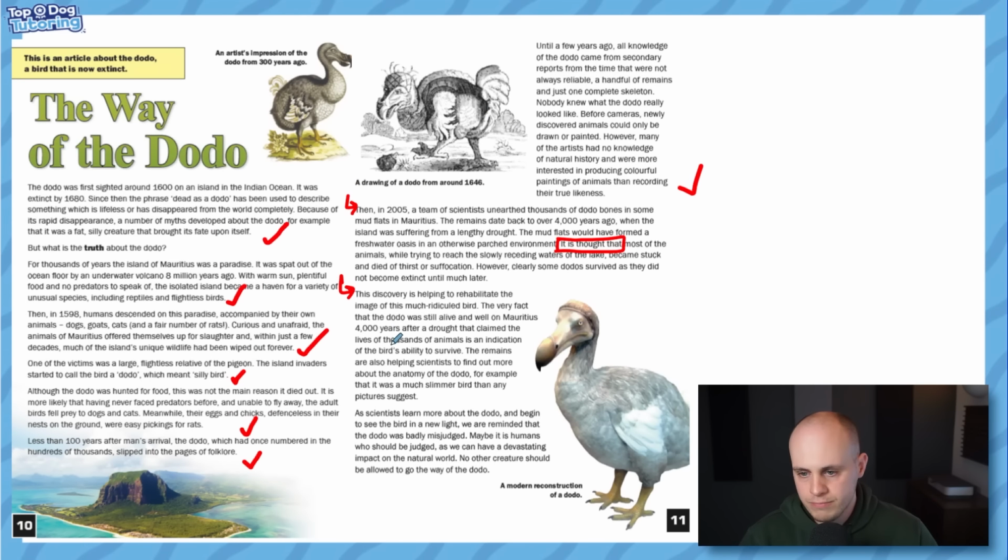Let's read the next paragraph now. This discovery is helping to rehabilitate the image of this much ridiculed bird. That's interesting. I think that sentence is enough. It's saying the discovery that we just learned about, as in the bones that they found, is helping to rehabilitate, let's assume we don't know what it means, the image of this much ridiculed bird. So it's kind of emphasizing the fact that this bird has always been ridiculed and that this discovery, showing what it really looks like, not based on these artists' silly drawings, is hopefully helping to rehabilitate it. To me, I think that screams that it's helping to kind of repair the image, like restore its reputation almost as not being this fat, silly creature that it's quoted at the start.